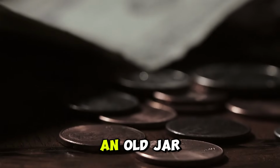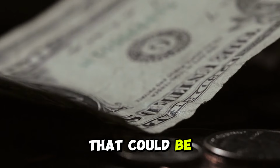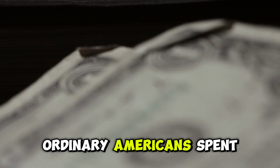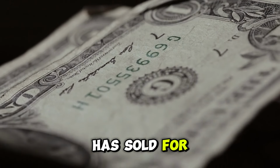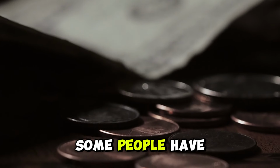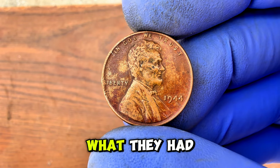Imagine reaching into an old jar of pennies, and pulling out a single coin that could be worth more than a luxury house. I'm talking about a penny that ordinary Americans spent without a second thought, yet the right example has sold for a staggering $973,000. And yes, some people have literally given these away in change without ever realizing what they had.